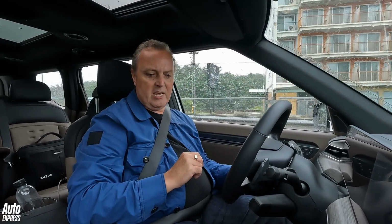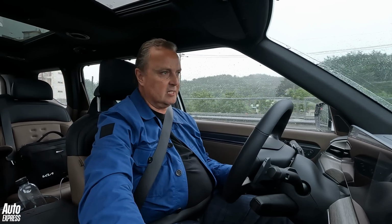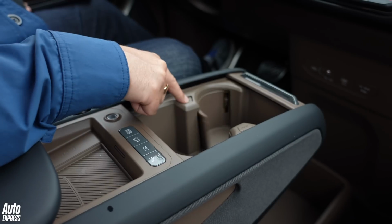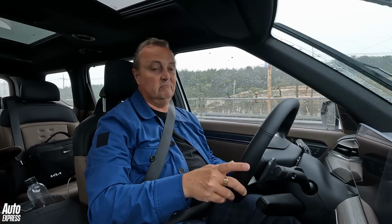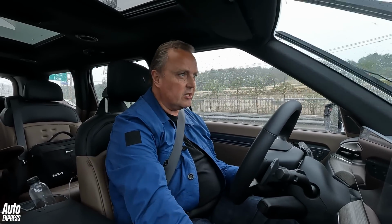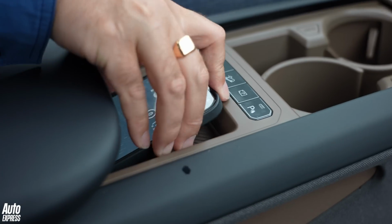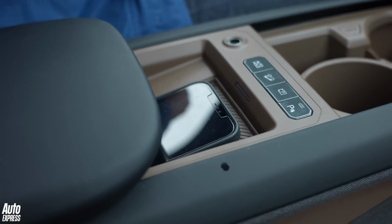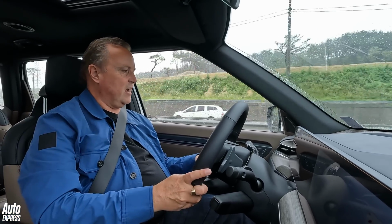Oh, there are so many USB points, all USB-C points, so make sure you've got the right connections there. But in the centre here, there's this lovely area with these fantastic pop-out cup holders, which look great and do the job. There's so much storage underneath. There's storage here. There's somewhere for me to put my phone to charge wirelessly. But more than anything else, it's the quality of the stuff around here. It just feels really, really nice.